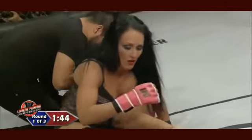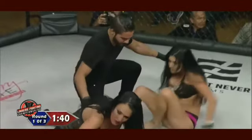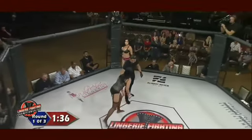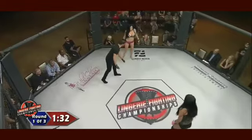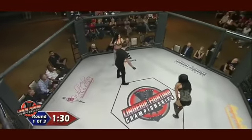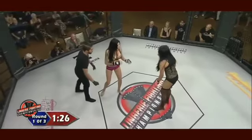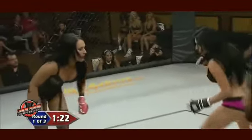And the hair now starting to get in the way. Yeah, I think getting a little warning there. And the referee, Aaron Aruba, breaking them up and getting them back up. Is she all right? Yeah, calling for a stand-up there. It might have been a warning for grabbing the hair. Might be why we're restarting here. Again, sometimes whatever it takes. If that's what it takes to get you out of there, let's get out of there.